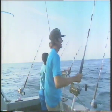Did you expect to hook them this close to shore or not? Well, they have been around here, but don't expect two at once. This is just what the doctor ordered. That's the funny thing about deep water trolling. You can go for hours and hours, and then all of a sudden, bang, and we've got a double strike. This one's come off. Yours is off? Yeah. Oh dear. We had a double strike.